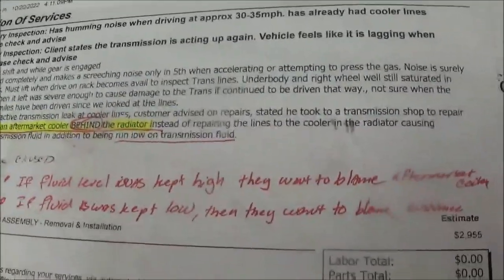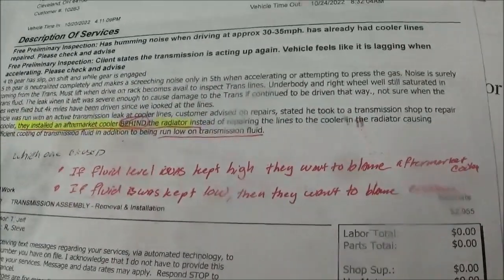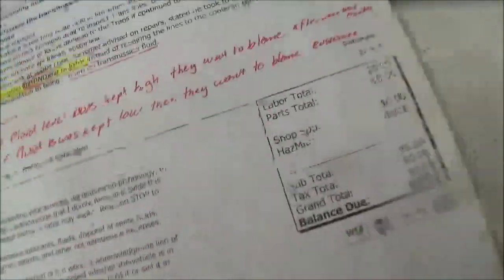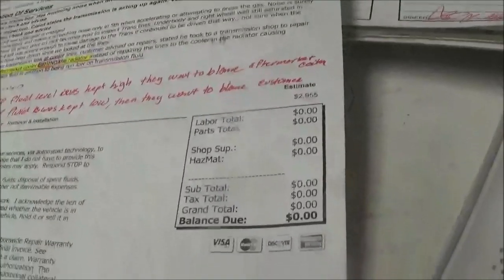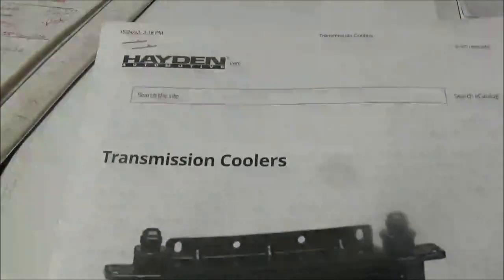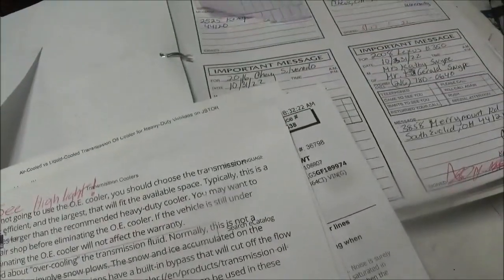We do this all the time, we put an aftermarket cooler on it all the time, okay? And what we ran was a Hayden cooler, okay? And if you use a Hayden cooler, it tells you what to do if you're going to choose a cooler. Let me see if I got one where you can see it better.